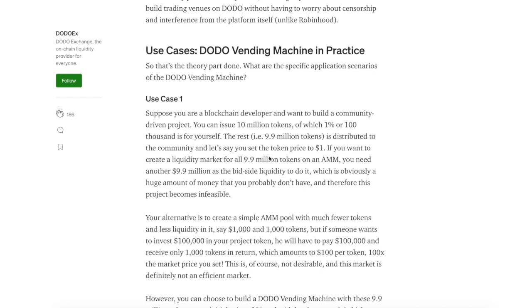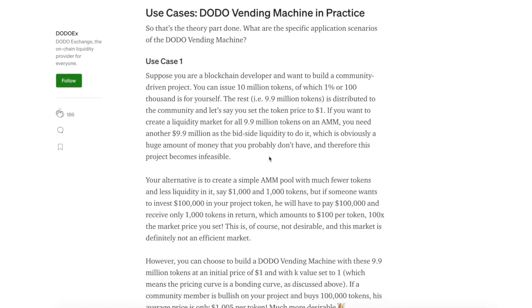This is a little bit complex. I was explaining the K values, but now I'll explain it with the examples that they give. Suppose you're a blockchain developer. Obviously, guys, there's a lot of people launching projects, and they're launching projects because they have a great idea, but not a lot of money. So they want to issue 10 million tokens, of which 1%, or 100,000, is for yourself. The other 9.9 million tokens will be distributed to the community. You can do airdrops, that's awesome, or you can do faucets, or you can do an ICO, but now here's the issue.